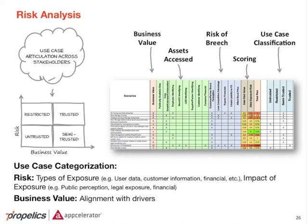Semi-trusted are scenarios like the sales scenario that I mentioned that have high business value but probably a lower degree of risk. These are areas that we see are quick wins for companies to get going on mobile from a policy perspective. Restricted, those are areas with high risk and low value, probably not a good scenario at all for mobile. And untrusted, those are use cases, for instance, where your customers are accessing your servers through open channels, probably things you have in place already.